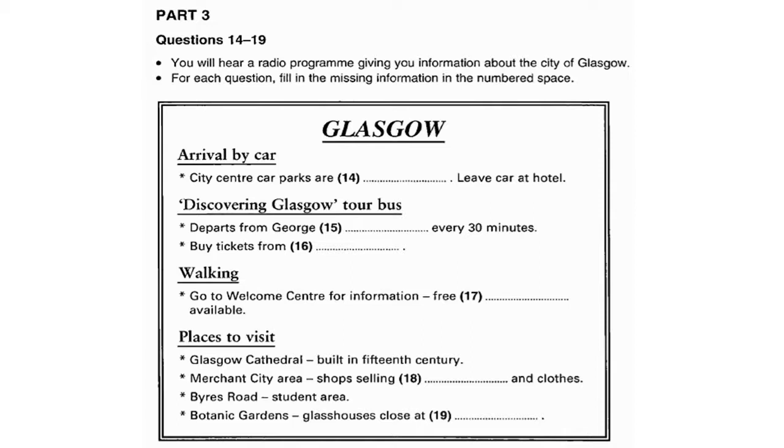If you arrive by car, the motorway will take you into the city centre. Don't park in one of the city centre car parks, however, as they're expensive. It's better to leave your car at your hotel or somewhere away from the centre and take the bus. Glasgow is a large city and there's an excellent public transport system. A good idea is to catch a Discovering Glasgow tour bus, which leaves George Square every half hour. You can get off anywhere and catch the next bus to continue your trip. The tour costs £5 and tickets are available from the bus driver.